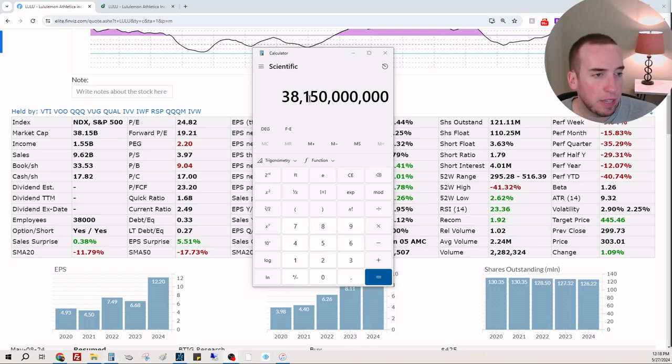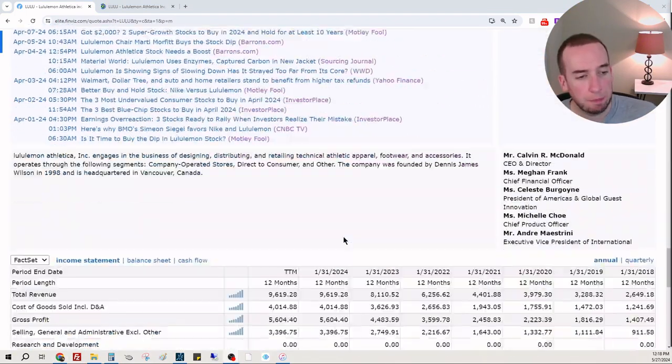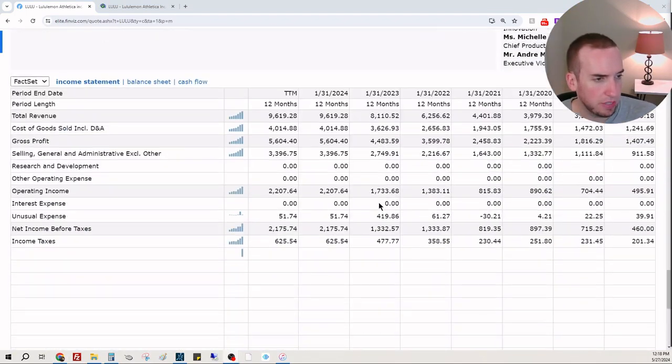So we have 38 billion, $150 million market cap, plus they have 1,550 million in income, which is fantastic. Plus they do 9,620 million in sales. That's insane. That's correct. So now we're going to take this, add in the cash they have on hand, remove the debt, and just kind of look at a few things down here.